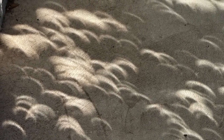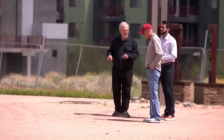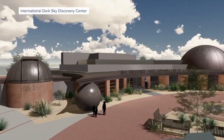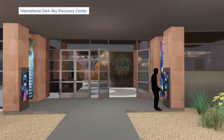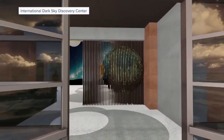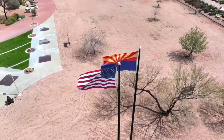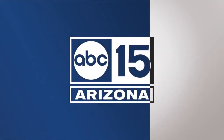Once the eclipse ends, the work at the center truly begins. We're still waiting to see on the official groundbreaking as far as when construction dirt will be moving, but in the next couple months you'll see some activity on site here. The 23,000 square foot facility, which will include an observatory, planetarium, and theater, is slated to open its doors sometime in 2025. We couldn't be more excited about having reached this point. A dark sky oasis in the Valley of the Sun. Reporting from Fountain Hills, I'm meteorologist Jorge Torres with ABC15 Arizona.